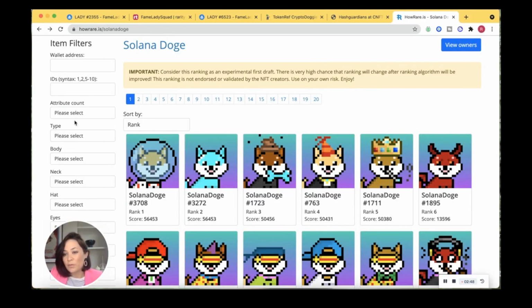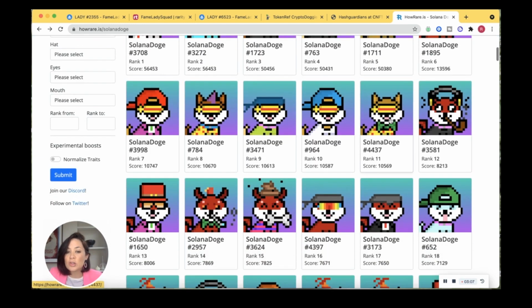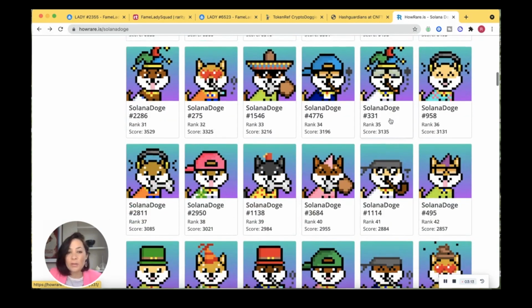So you've got all of your different attributes here that you can have a look at and search for specifically. You can pop in your ID for your Solana Doge. And what I mean by ID is you could put in a particular number. So here, for instance, this one that ranks at number 2 is 3272. You pop that in there, it will give you the rarity details for it. Now, you can check all 5,000 if you wanted to, and try to find something that's particularly rare.